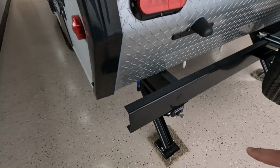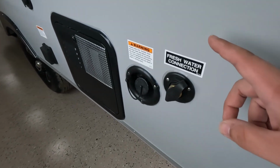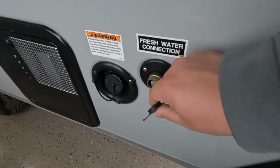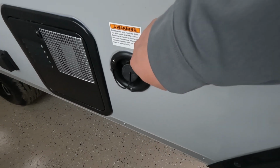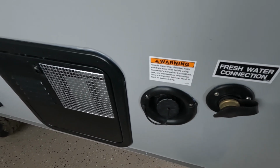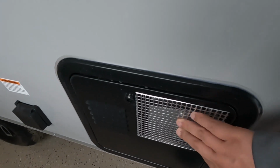Stabilizers all the way around. And then you have your hookup for your freshwater connection. Again, it's copper or bronze or whatever. It's metal. That's all that matters. And then you have your tank, which is 11 gallons. And then you got a 6-gallon hot water heater.